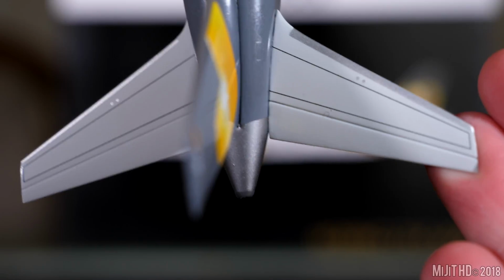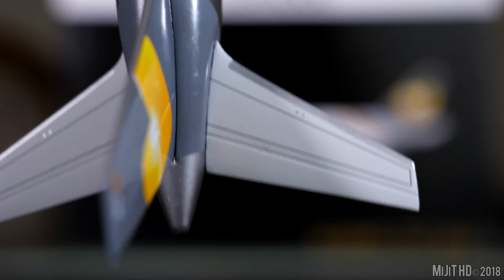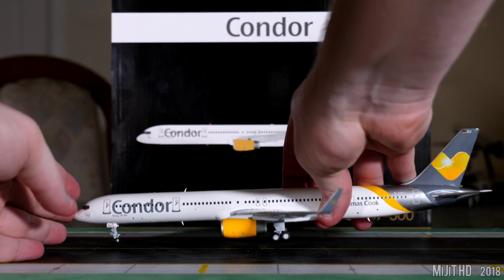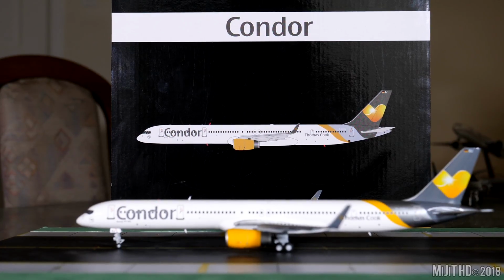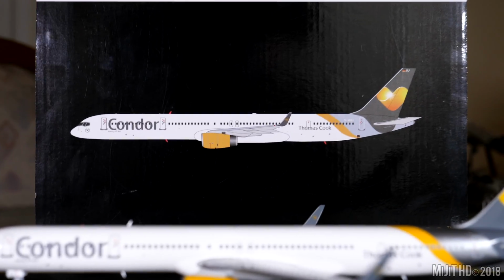Alright, continuing down, we come towards the horizontal stabilizers. There are two grey dots on each one, on the leading edges. They are the logo lights that light up the tail at night time. Right, so now we've got through all that, we're going to head on towards the seating of the aircraft.